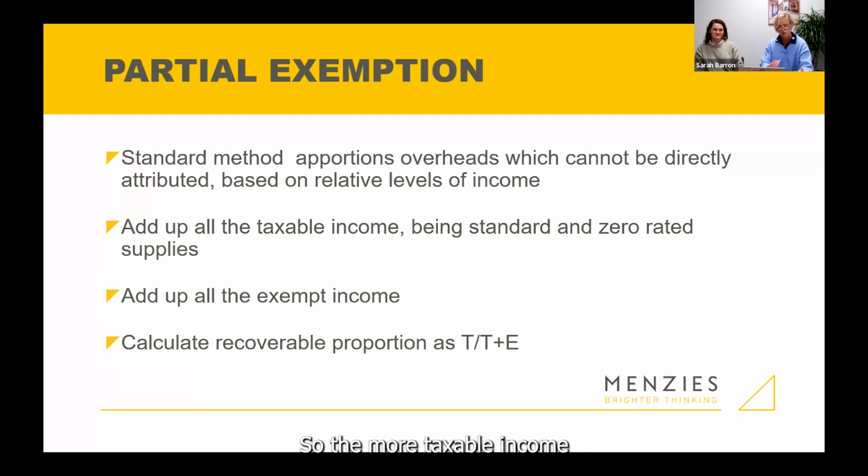So the more taxable income you have, the more VAT recovery you have. So it's a mathematical exercise. Do the maths, do the school lunches, increase your taxable income to a level where you get more recovery overall.